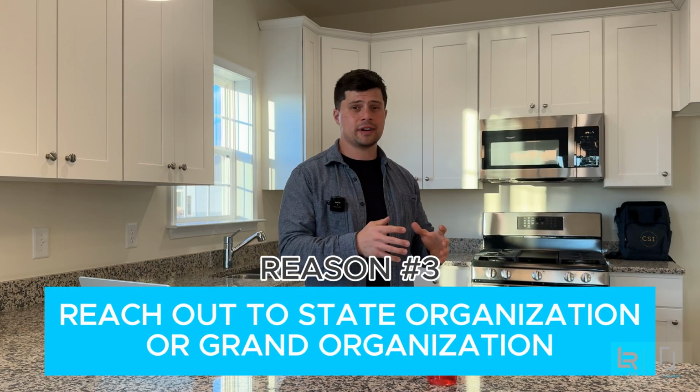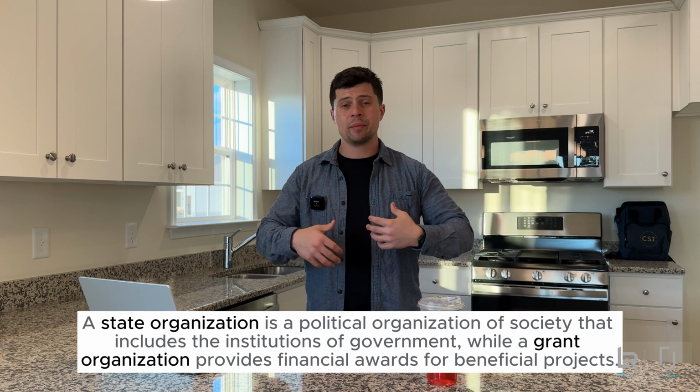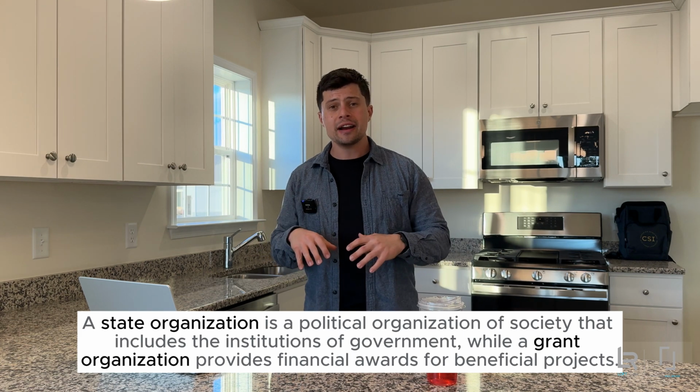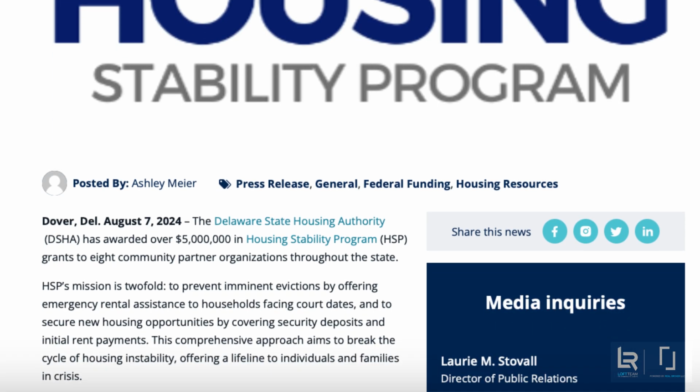Number 3, if the loan you are getting to finance your house does require a down payment, you can go and either reach out to a state organization or another type of grant organization to have them cover that for you. Here in my state of Delaware, our state organization, DSHA, the Delaware State Housing Authority, offers several types of grants to assist with down payment, which is super awesome. It can also be utilized for closing costs if the seller is unwilling to cover that for you.